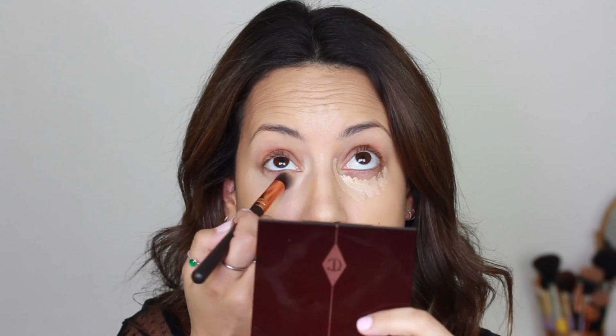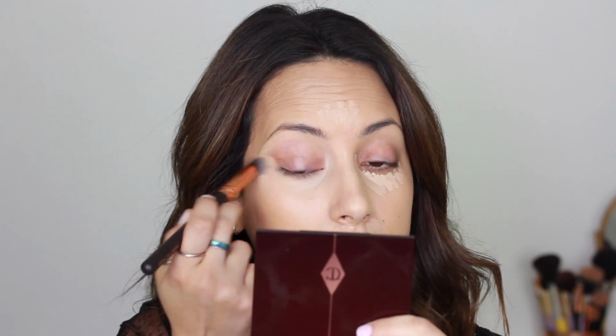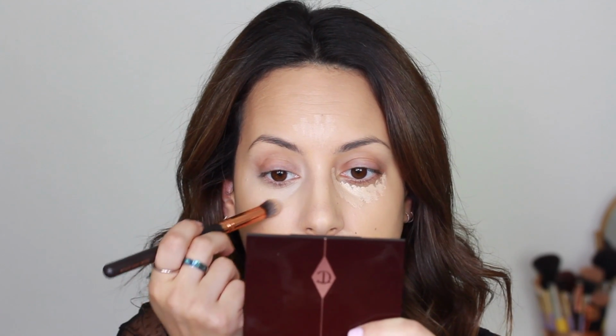The look that I'm going to do today with the Charlotte Tilbury products is actually my go-to everyday look. I am all about the smokiness, so I'm a smoky eye girl. And when I say smoky, I don't mean heavy smoky. I just like a sexy, bronzy, smoky eye for an everyday.